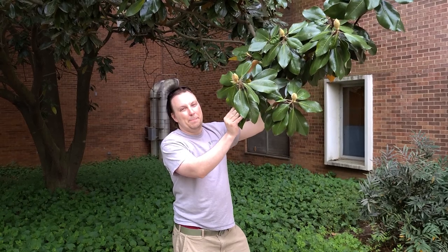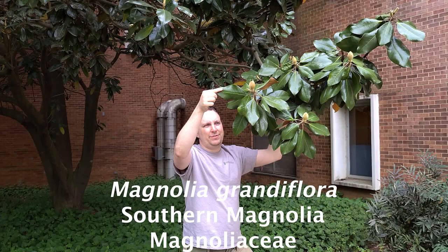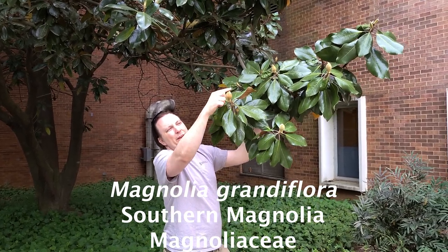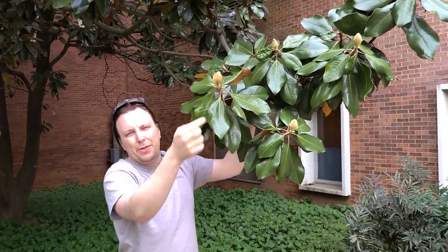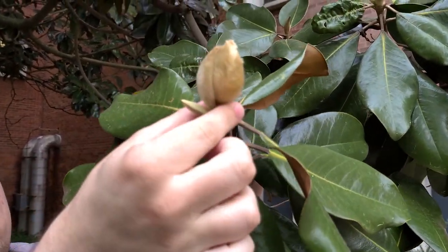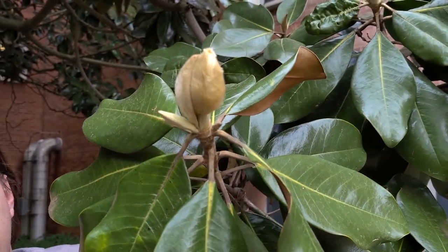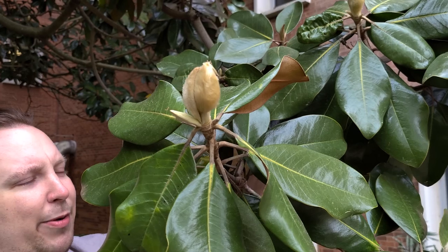So here we have a Magnolia grandiflora with these big glossy leathery leaves. And you can see the big fuzzy buds on it. When we were talking about the Magnoliaceae family, we talked about how they sometimes have these big fuzzy buds. So this would be a flower bud that in a few weeks or in a few days is going to burst open to show that big massive white magnolia flower you may be familiar with.